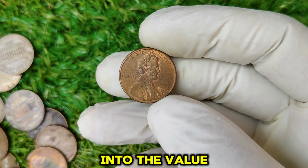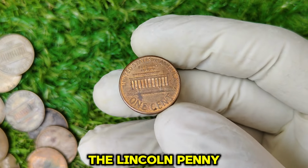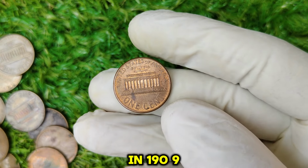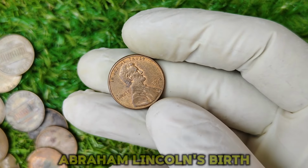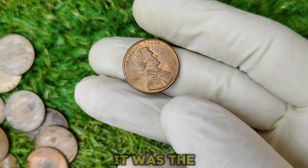Before we jump into the value of this coin, let's take a step back and look at its history. The Lincoln penny has been a staple of U.S. coinage ever since it was first introduced in 1909, honoring the centennial of President Abraham Lincoln's birth. Designed by sculptor Victor D. Brenner, it was the first U.S.